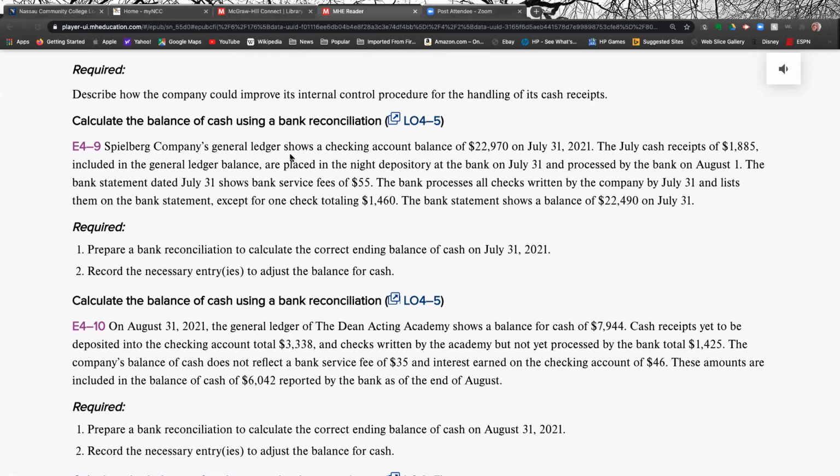Spielberg Company's general ledger checkbook shows a checking account balance of $22,970 on July 31st. The July cash receipts of $1,885 included in the checkbook are placed in the night depository at the bank on July 31st and processed by the bank on August 1st. That's their way of telling you that that is a deposit outstanding.